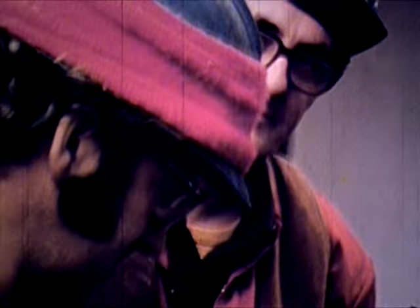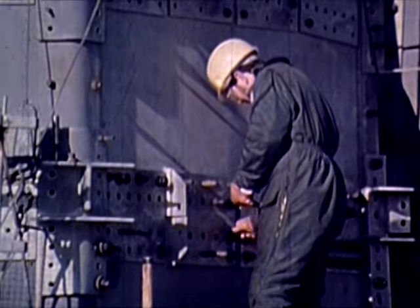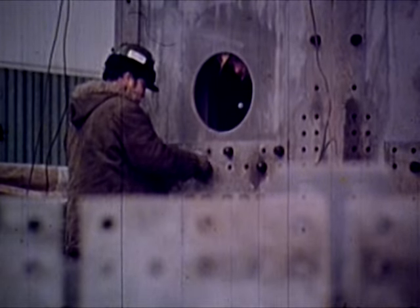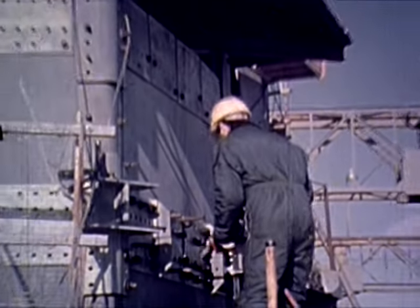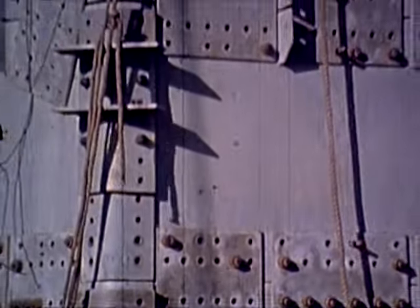Holes are drilled and reamed in the wall plates to accommodate 30,000 high tensile bolts. The bolts are to be fitted at the rate of 1,000 a day, so there's no room for error. The sections are completed in groups of 5 or 10. They're now ready for sub-assembly.